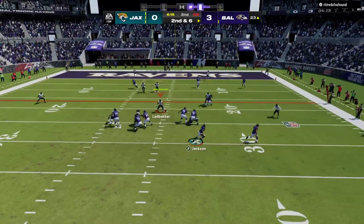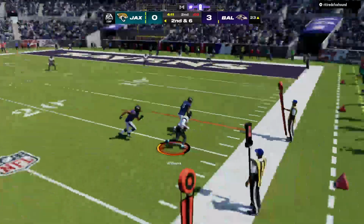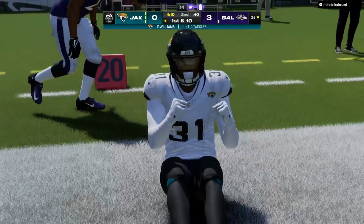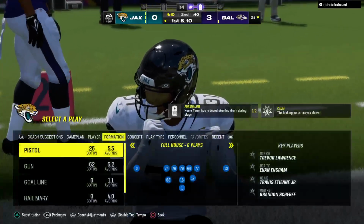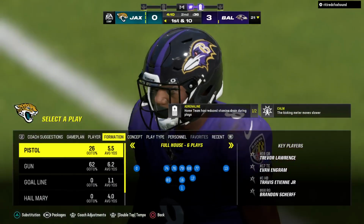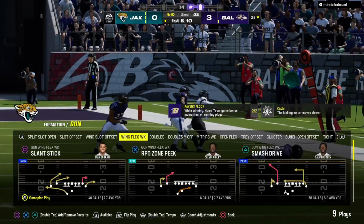Now it's Jackson, eluding the pressure, right. Oh, what was he thinking there? It's easily intercepted. And the Jags are going to get the football here as he gets this up past the 20-yard line. He got outside the pocket there trying to improvise, and he was calling for the ball downfield, but still the interception.